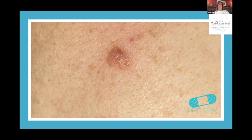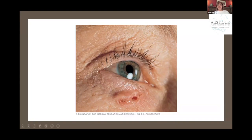It's starting to get raised on the surface, shows signs of some pigment changes. Our next lesion, similar to my patient that I showed you, this lesion is raised, ulcerated in the middle. It's much larger and has been left unattended for a while.